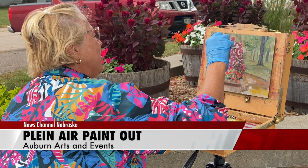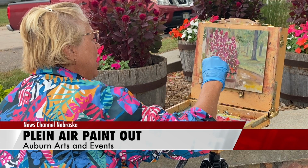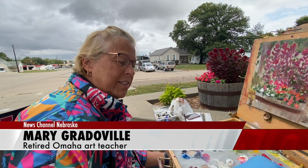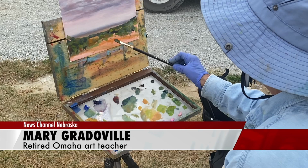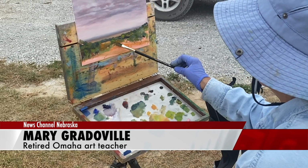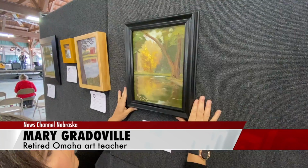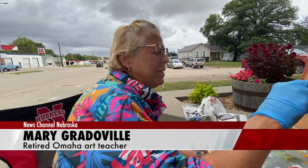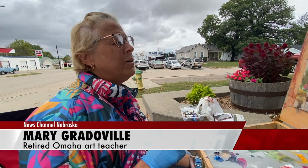Mary Gradoville, a retired Omaha art teacher, said it's tough to fight the elements in plein air, but worth the challenge. Just get some paints, get yourself a little easel that you can take. You don't even really have to have an easel, but just get out there and try to do it. And be willing to make mistakes and keep trying and going along with it.